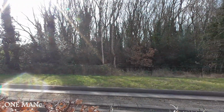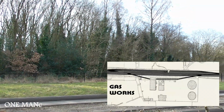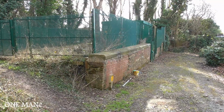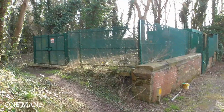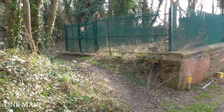So just on the side of the bus lane here, this was the location of Tyldesley New Gasworks, which had some railway sidings going into it. Yeah, so like I say, this is the site of the gasworks. You can see the old-worldly brickwork that leads into here. Let's go and check it out and see if we can find any railway clues.